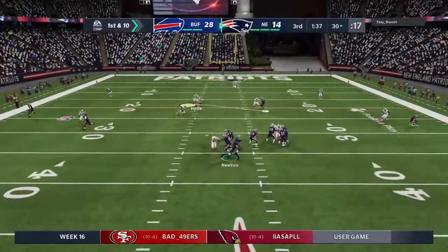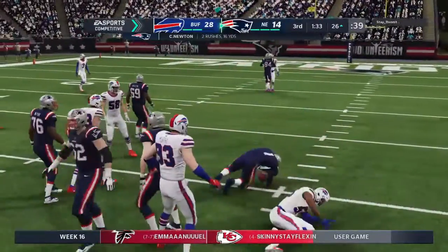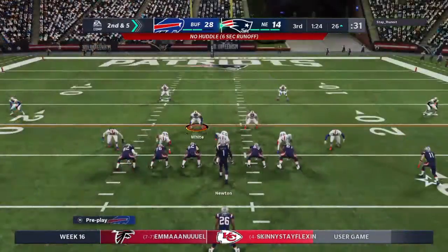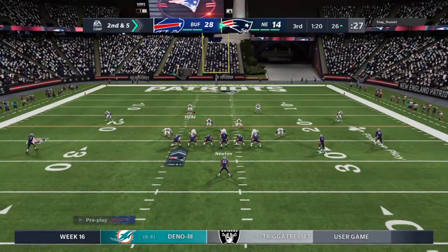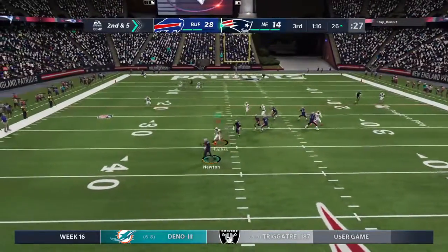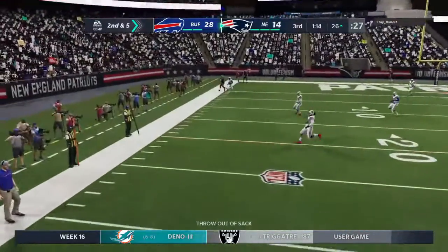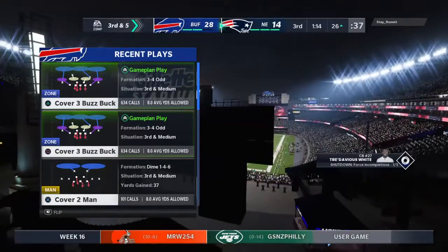To the air again, Newton. Stepping up, he's going to keep it. And he'll be a little shy of the 25 here at the 26-yard line. He'll get 5 out of the scramble. It's 2nd down. A play fake to Michel, now Newton. And boy, that one drops incomplete, but if he was hit a fraction sooner, it may have been a fumble.